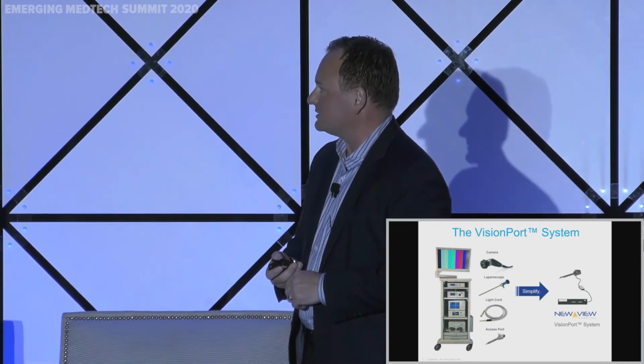So what we've done, we've got a platform in mind, so we've decided to bring about a first-generation product that combines visualization and access into a single product. And I'll walk through some of the advantages of that in just a moment. So the first thing we do is simplify. So you take 60–70% of the laparoscopic tower down to a miniaturized system that involves, again, visualization and access in a much smaller footprint that's much more cost-effective.